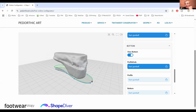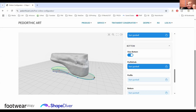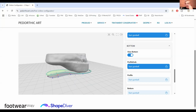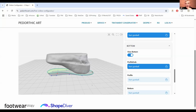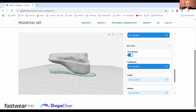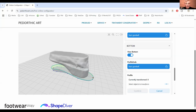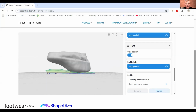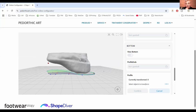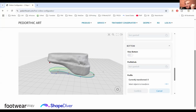So we have to have the flexibility given by parametric design and parametric tools like Grasshopper and ShapeDiver to be able to build our virtual product, in this case, foot orthotics, around the shape of the scan. So here it will be very easy to build, to modify the virtual foot orthotics around the foot scan.